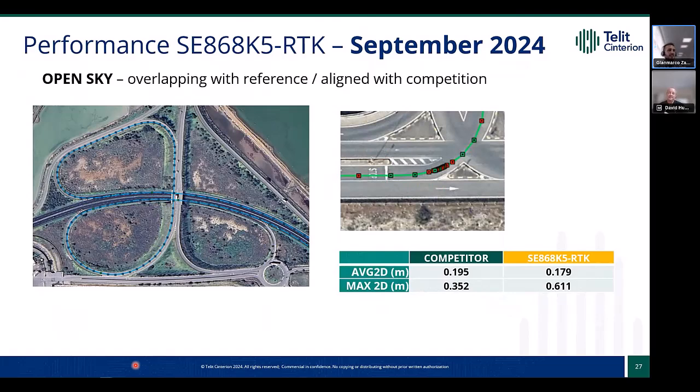Of course, by eye with the pictures it is almost impossible to see the shift of the modules from the reference. But again, we compare our performances versus the state of the art of the competition, and on average performance, we are absolutely there. Although we still need to improve a little the max error, but our team is working on it.